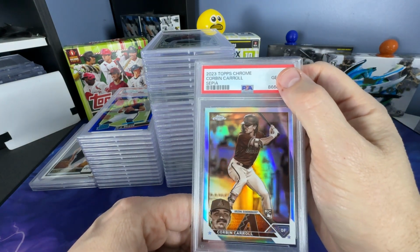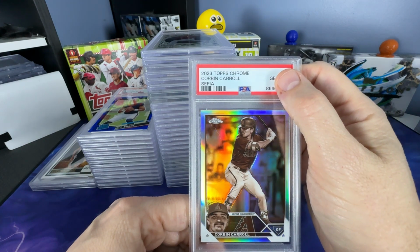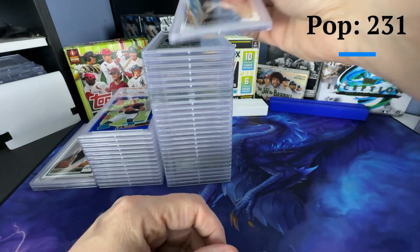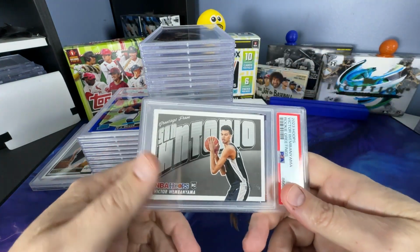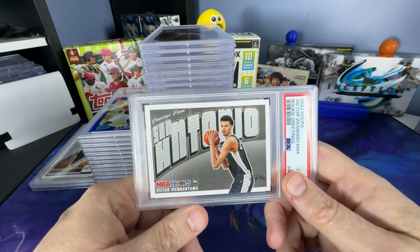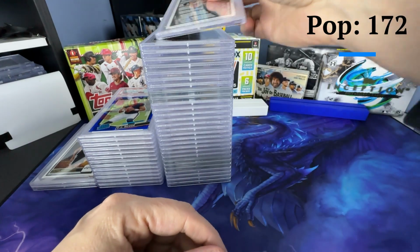Then we have the Corbin Carroll Sepia. I think these were only in retail boxes. Just a nice looking card, a parallel, and that got a 10. So this is a Victor Wembanyama Greetings from San Antonio from the Hoops set. It's an insert, and that got a 10.